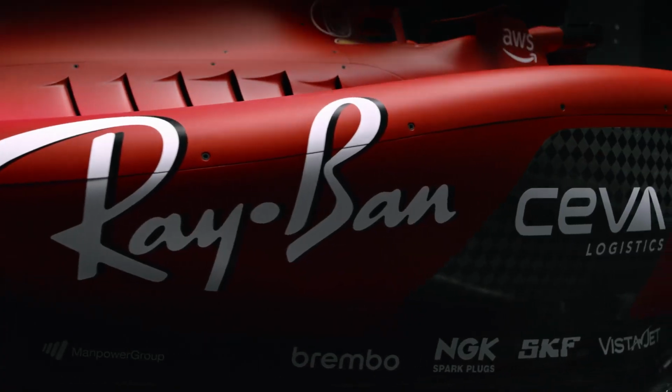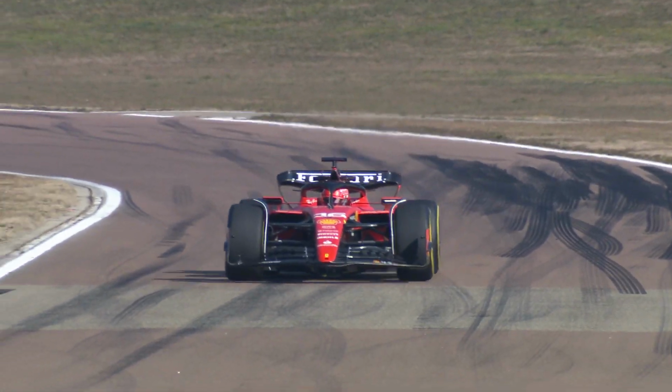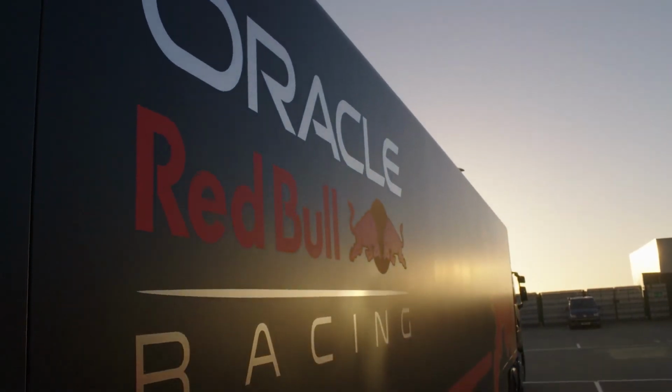Overall, the 2023 Ferrari car is an exciting development for the team and for Formula One fans. With its sleek design and aerodynamic improvements, it's sure to give the other teams a run for their money on the track. Now let's talk about last year's champions, Red Bull.